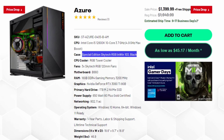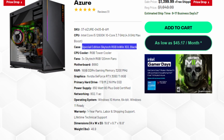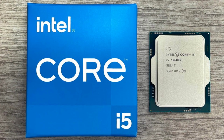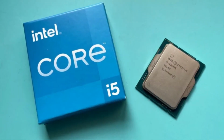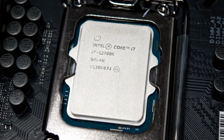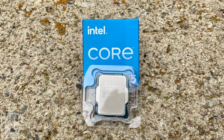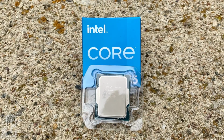So the PC that we will be talking about today is the Skytech Azure from Skytech Gaming. For the CPU, you get the i5 12600K, one of my favorite CPUs, if not my favorite. Great for both content creation and gaming, you won't have any issues, and in my opinion, you don't need the i7 12700K at all unless you're a professional, but for most people you won't notice a single difference between the 12600K and the 12700K, so for me it's not worth the price difference unless you have a budget of around 2000 bucks.